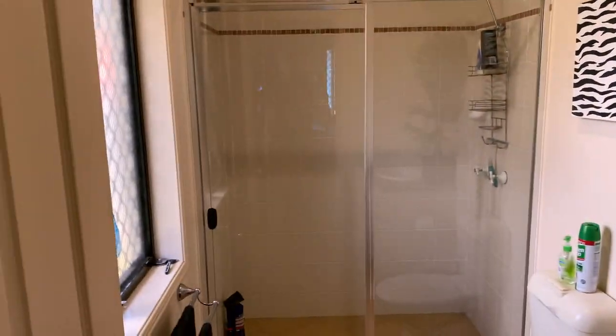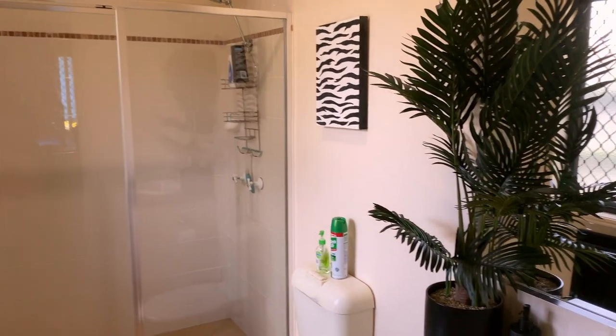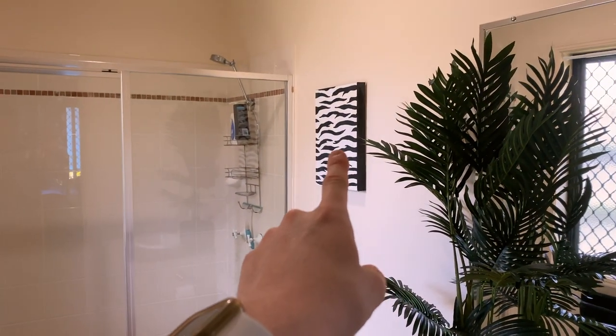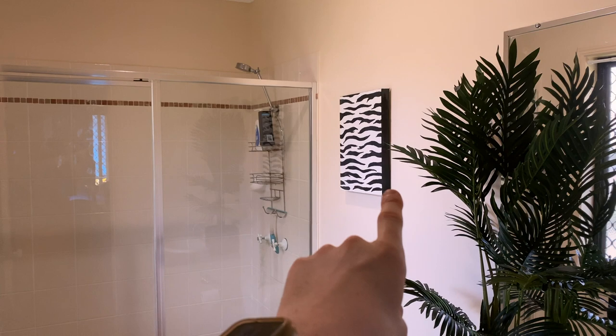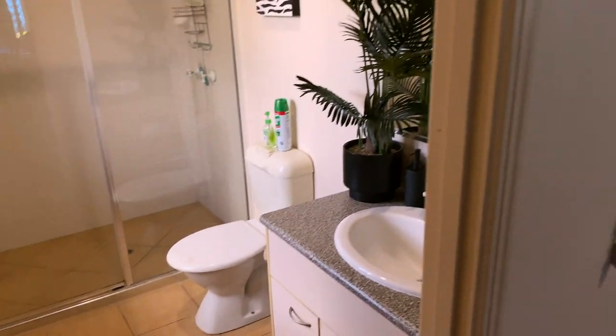Very simple, not much happening in here. Once again, just another fake plant. Add some lush greenery in here. A zebra print painting, which I actually did when I was, how long ago would that have been? Maybe like 6 years ago? Not much to see in there.